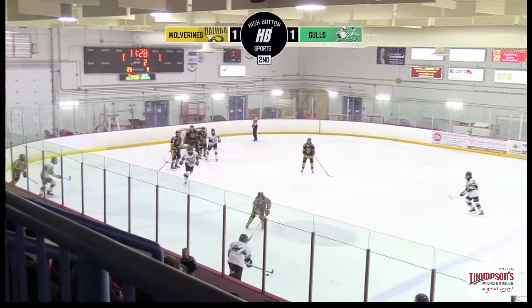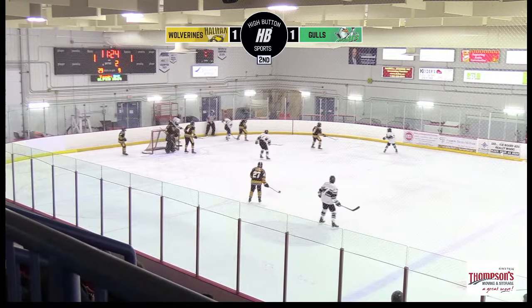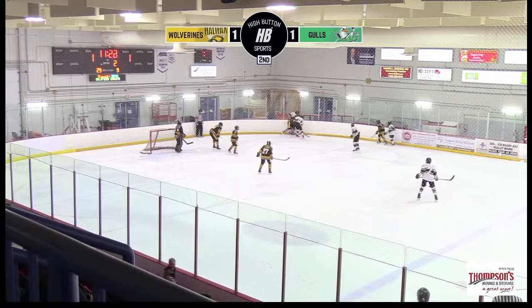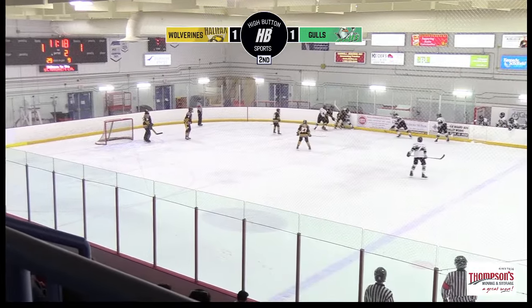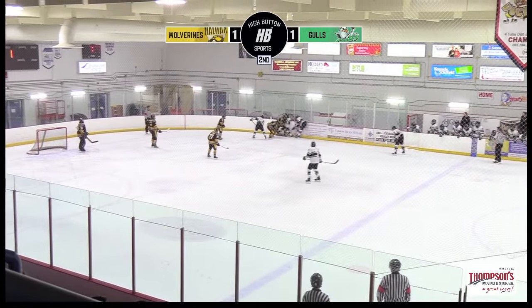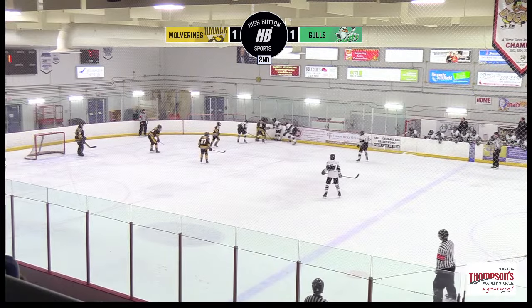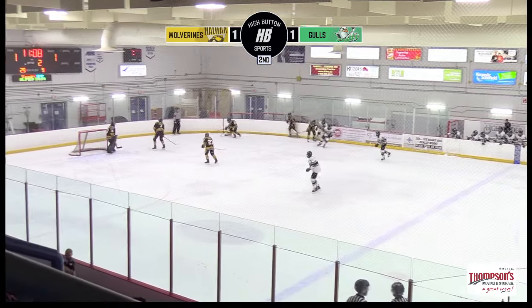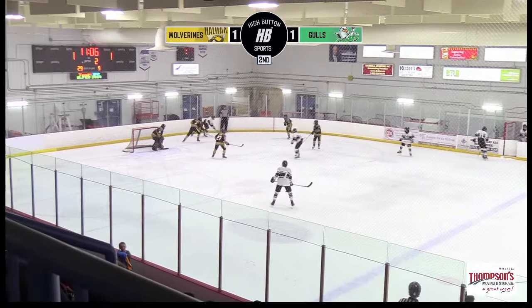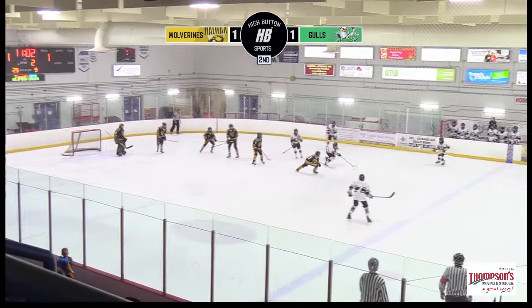29 shots to 9 in favor of the Gulls here in the second period. Game tied up at 1 as it's sent back down low. They pick it up in the corner. Trying to send this one out is Halifax, but it gets tied up in the skates. Battle for it now on the wall. Both teams looking for this puck as it's tied up there. Still stuck though. Now finally the Gulls come away with it. Sends it back out in front, but taken back by Halifax. Now stolen away once again.